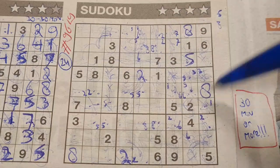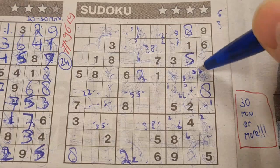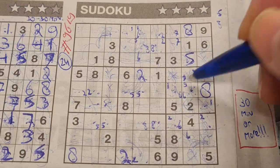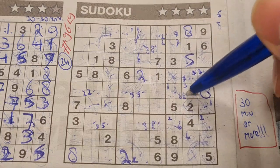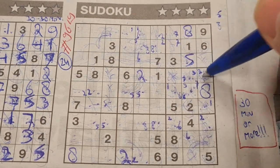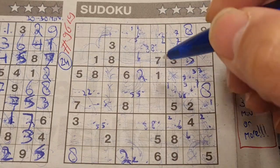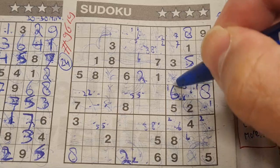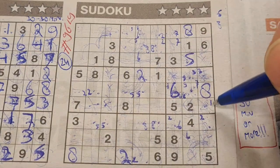7 in this row, no 7 in that box, so the 7 should be in one of these 3 boxes, together with the 3, together with the 9. Okay, so I've eliminated here the 6, so the 6 cannot be here then, because these are reserved for the 3, 9, and the 7s. So this should be the 6. Okay, so I've eliminated here the 1, so the 1 goes there then.